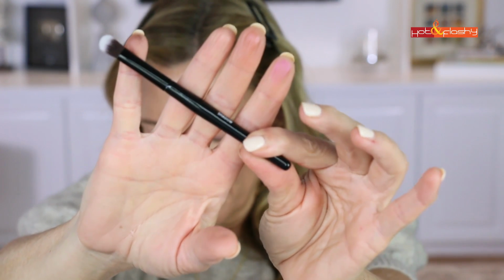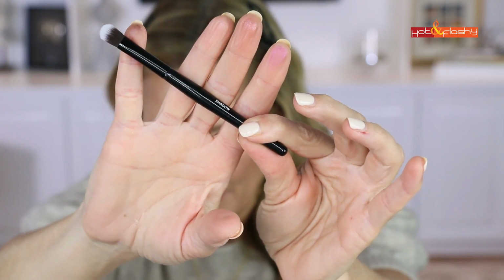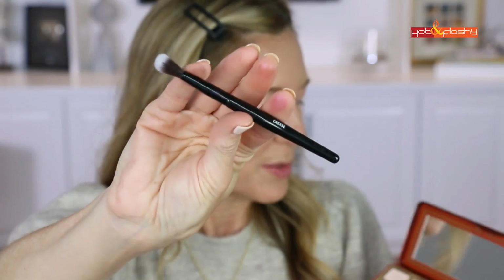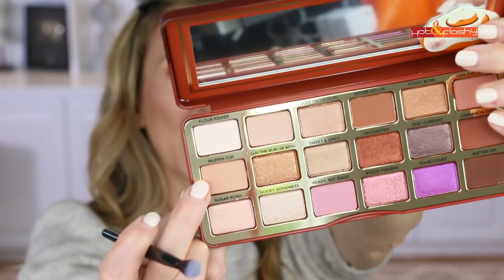I'm going to use this little shadow brush first from the kit. And I'm going to use this shade here, Flower Power. So first I'm putting on this lighter shade here to really brighten up the eyelid. Next I'm going to go in with this little crease brush. And I'm going to dip into Muffin Top right here.